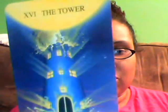Here's the Tower, which I do like as well. There are not people falling from the tower, but you still get the whole destruction theme. I like the colors on those cards, and on the Tower card in there. Anyway.